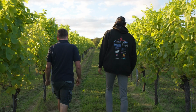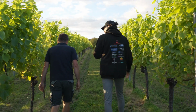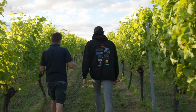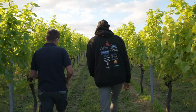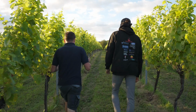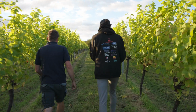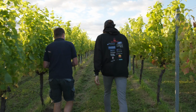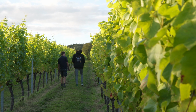But talking about sustainability, how do you guys manage that as a vineyard? Yeah, so we run this vineyard and the whole farm complex as regenerative. That means that we respect our soil, we respect the vines, and we respect the nature around us, and we try and work as one. And how practically do you do that? So there's things like we introduce sheep into the vineyard to graze the grass off, especially in the winter. Okay, so it's natural.